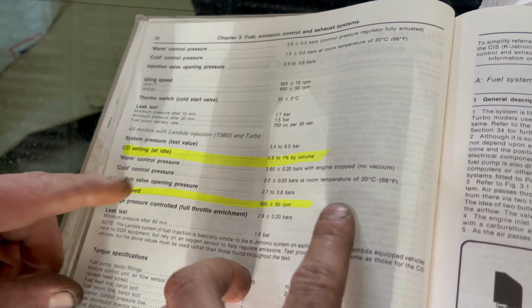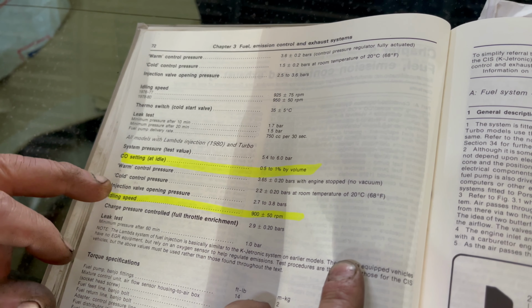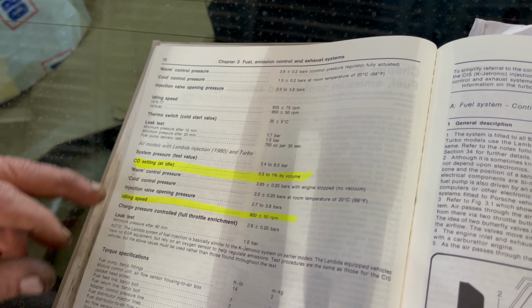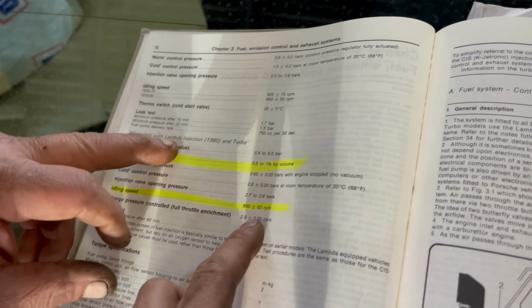0.5 to 1%. It's lower than the 1.5, isn't it? Is this your model? This is with lambda. Yours ain't got lambda, so I'd go for the earlier setting. Right. And I know from past experience, that's what they use with it.